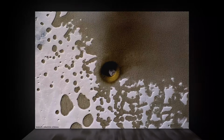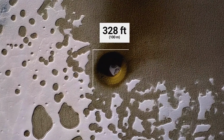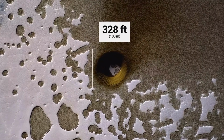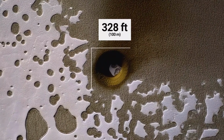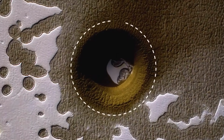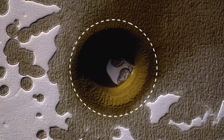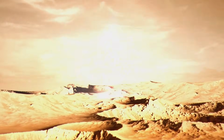But one hole stands out from the rest. It's perfectly round, sits in the upper part of the image, and is about 328 feet wide. That's a massive opening. The hole also has a perfectly round crater around it. It's like something punched through the surface and left a ring behind. Scientists think it may have been caused by a meteor impact.